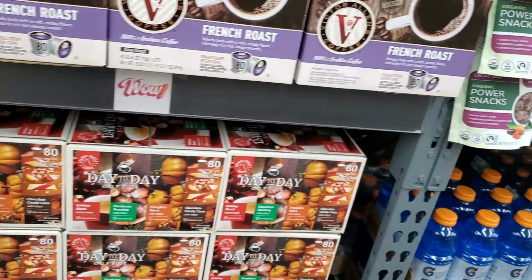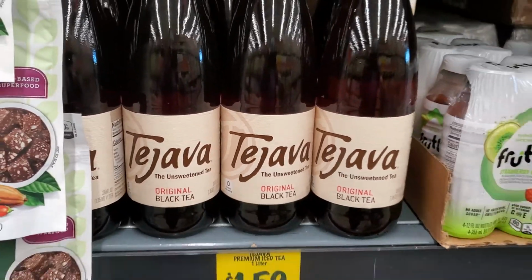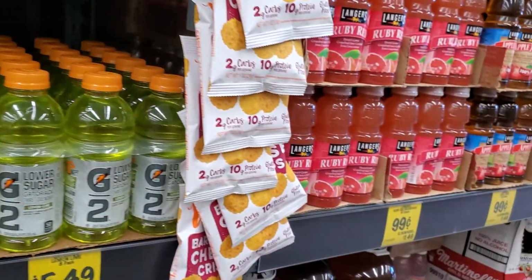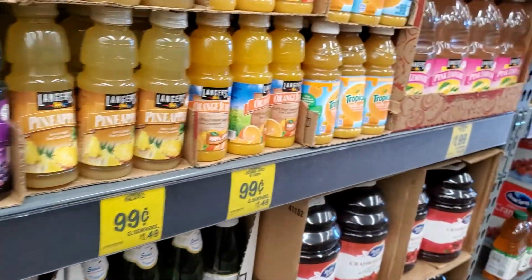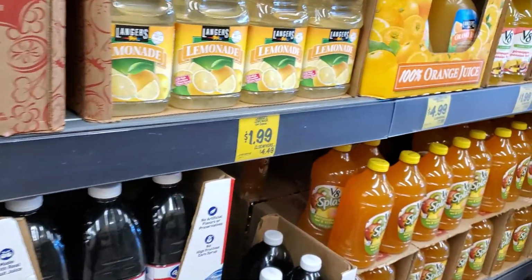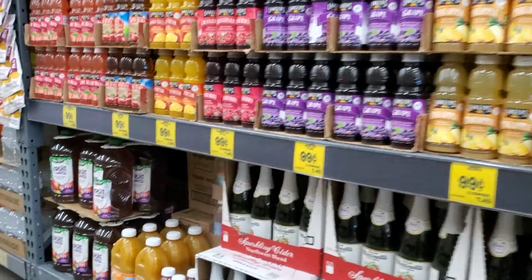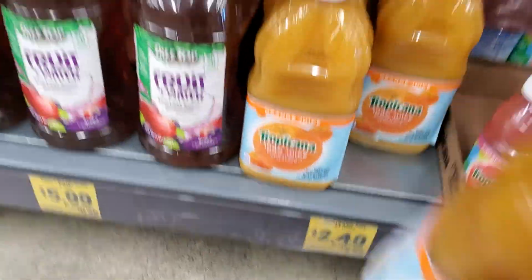Darn. Ooh, Tivana, I love this stuff. One of my favorite teas. I got in here at a good time. There's hardly anybody here. They're either at church or parties, you know, for children. It's maybe 11:30. No orange juice, and that's one of the things I specifically need. What? Wait. Tropicana, 100% orange juice. Yes, please.